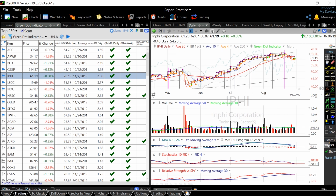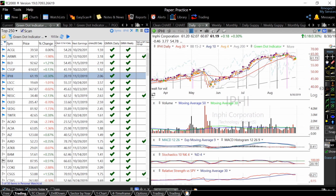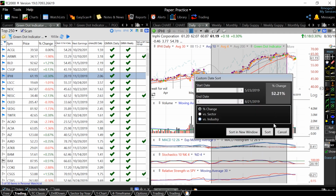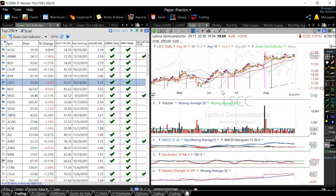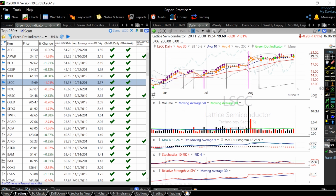Looking now at IFI, you can see that it is now resting a bit after this big run right here of 50%. So hopefully it can break past the 30-day moving average and continue to increase. LSCC is on an incredible run. You can see that it's increased almost 350% just this year alone. So hopefully after this big jump on earnings and then this consolidation right here, it can continue to move upwards.